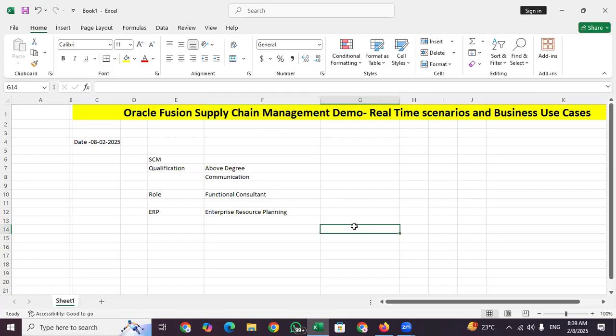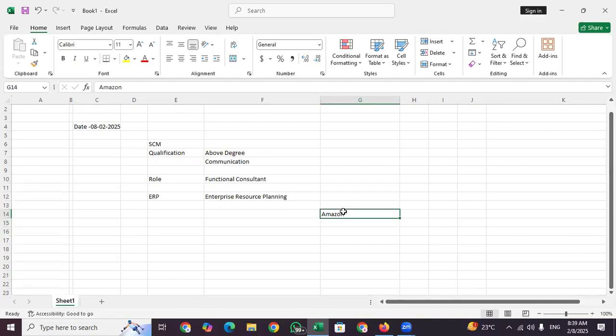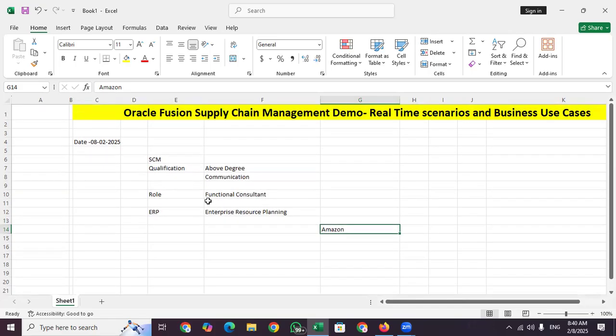Now, let's assume I'm taking one example. I'm not going in depth about this application, just a business perspective of where supply chain management comes into the picture, and why they implemented this Oracle Fusion application. I'm giving a brief cycle of the business. Let's take Amazon. You all know Amazon: Amazon Prime Video, and Amazon e-commerce. There are a lot of businesses from Amazon. Let's assume Amazon e-commerce is buying this supply chain management application from Oracle.